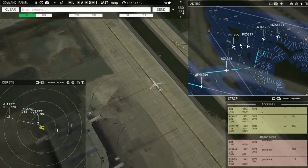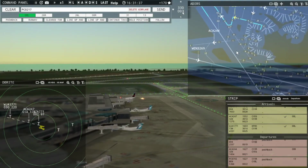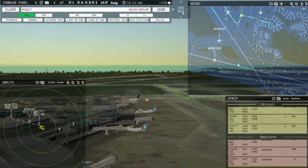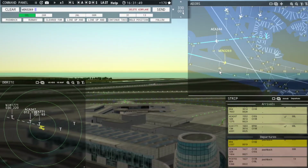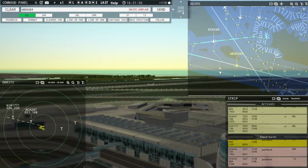Okay, so he's going to pick a different way than I would have gone, but that's okay. Whatever works, whatever works. Watch him take off. And Encore is a branch of WestJet.